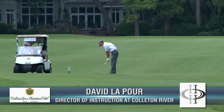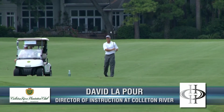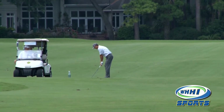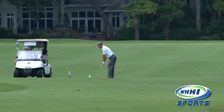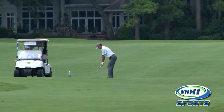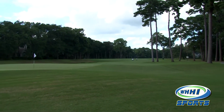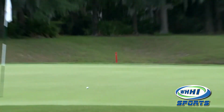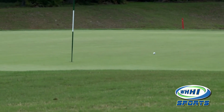David Lepore is setting up for his second shot at this par 4, 437-yard number 2 hole at the Nicholas course at Colleton River Plantation. David Lepore, who is the Director of Instruction here at Colleton River. David busted a beautiful drive right down the middle. He's got about 135 in. Approach is coming in, looks right on it. Beautiful shot, beautiful. And David will have that left for birdie, about 10 feet, right side of the hole.